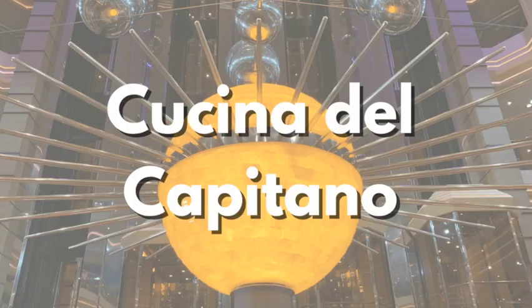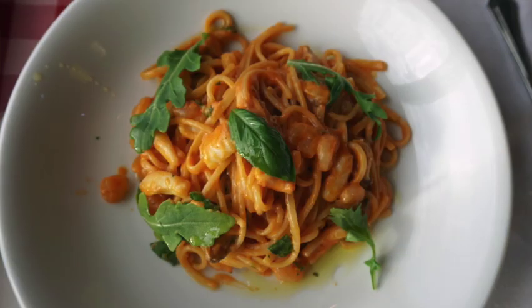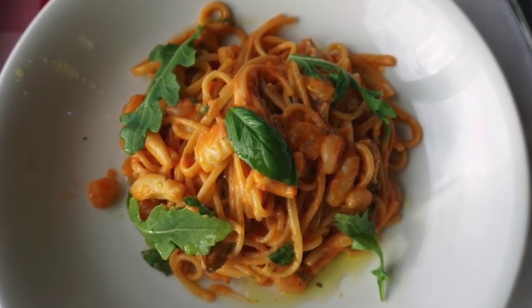What is the 4th thing you'll love about the Carnival Sunshine? 4th thing is Cucina del Capitano. Oh yeah, I love me some Italian food. I love anything pasta. It's so good. Great service. Yeah, they had some great pasta, great appetizers and desserts.